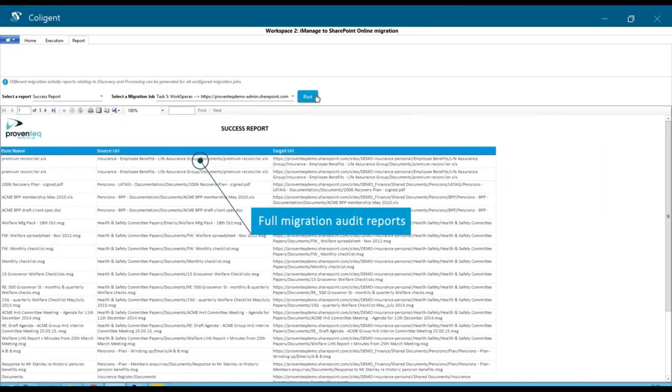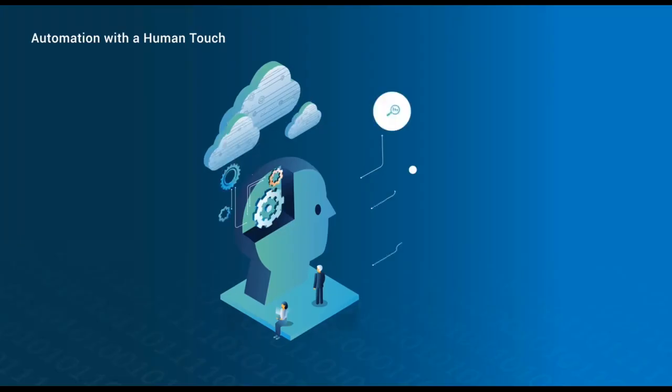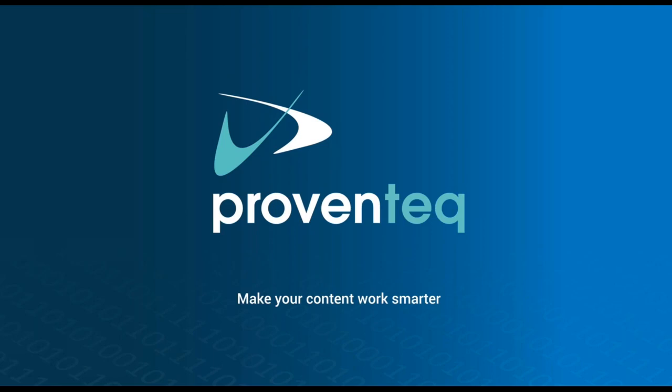Not only that, you get a detailed report of every item, including every version of the document that has been processed either successfully, or if there was a problem, you would actually see. So this gives you a good overview of how content can be moved successfully from one end to the other. Yeah. So I would like to hand this back to Gary.